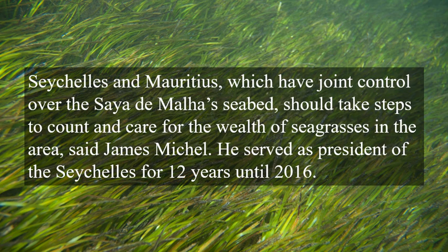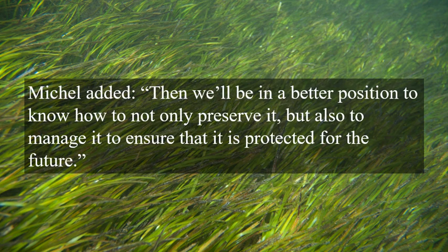Seychelles and Mauritius, which have joint control over the Saya de Mala's seabed, should take steps to count and care for the wealth of seagrasses in the area, said James Michel. He served as president of the Seychelles for 12 years until 2016. Michel added, "Then we'll be in a better position to know how to not only preserve it, but also to manage it to ensure that it is protected for the future."